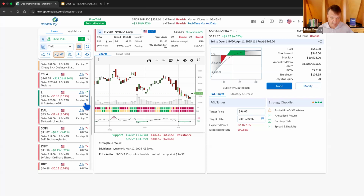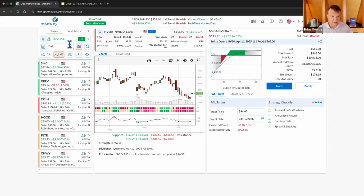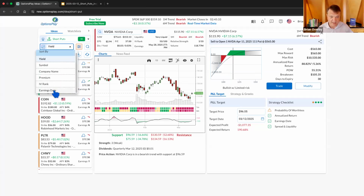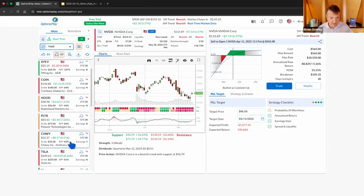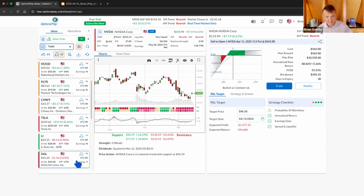If earnings are coming, it will highlight that, because it's important to note that you have the risk of the earnings. As a matter of fact, if I click this, I can actually sort. If I want to look for earnings, I can sort via the earnings date. So I can make that a sort. Right now, we're not in the middle of earnings season, but there are a couple out here. Chewy is one of the stocks that's going to be announcing earnings, and Delta Airlines, which has gotten beat up, is going to be announcing earnings soon.